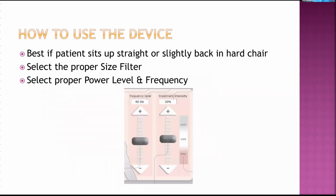Then we select the proper power level and frequency. The power level is a function of comfort. And while we don't see many patients that are uncomfortable with it on high, most patients like it. It's kind of like getting a massage or something. So it may be turned all the way up on every patient you use it on. It has very little effect on how much the treatment works or not.